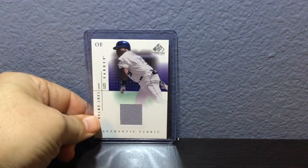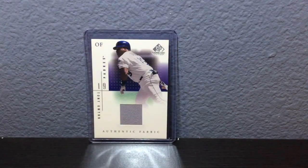And I'm just going to start putting cards in. You can look at the background here. Maybe this is a better way to look at it. This is an SP Game Used of Tony Gwynn. I have a couple of relic cards of Tony Gwynn. This is another one where I was just looking around for stuff, and I saw this, and it was cheap, and I just picked it up. It was like $2 or something. So never bad, again, to have a Hall of Fame relic card, and that's a pretty sweet card of Mr. Tony Gwynn.